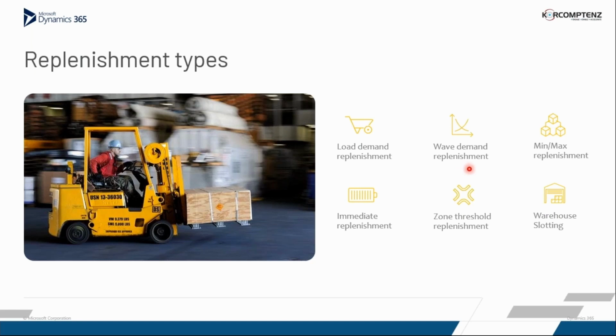Min-max replenishment uses the minimum and maximum stocking limits to determine when forward picking locations should be replenished, for which items and for how much quantity. To help guarantee that enough inventory is available to meet wave demand, you can use demand replenishment as a supplement between min-max replenishment cycles.